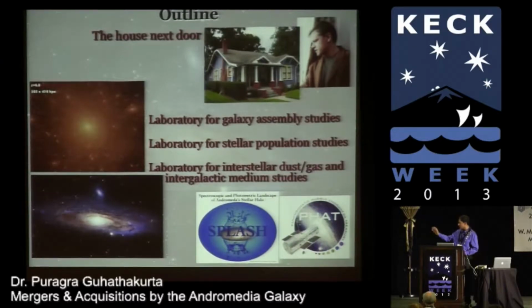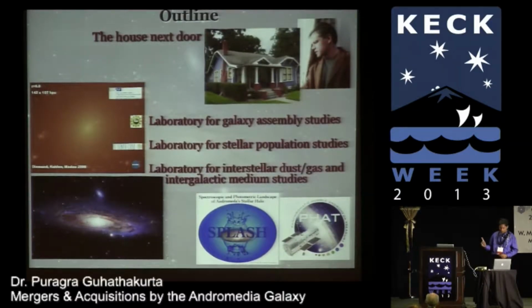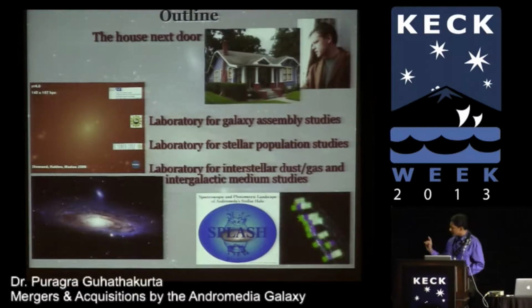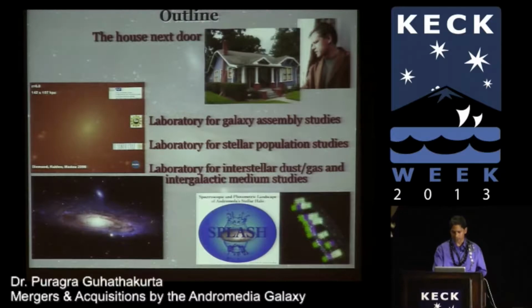Most of my talk is about using it as a galaxy assembly lab. Now, the last two topics, stellar populations and interstellar medium, actually represent a partnership between Keck and Hubble. You've heard about this partnership several times. The Panchromatic Hubble Andromeda Treasury is a 900-orbit Hubble program to tile a large section of Andromeda, and putting that together with Keck spectra has made it possible to study stellar populations and the interstellar medium.